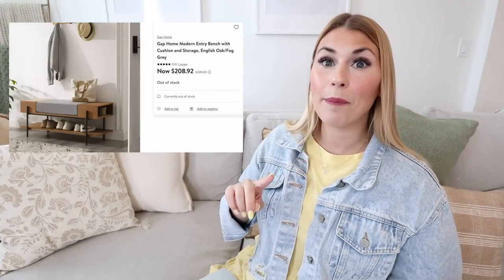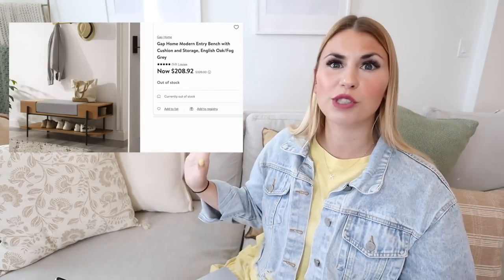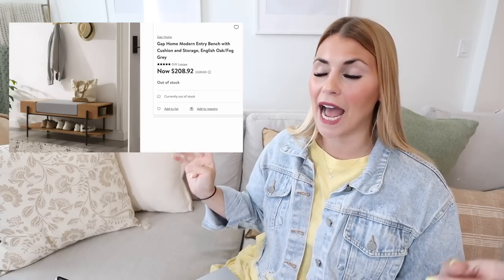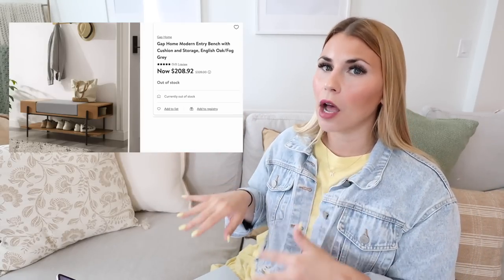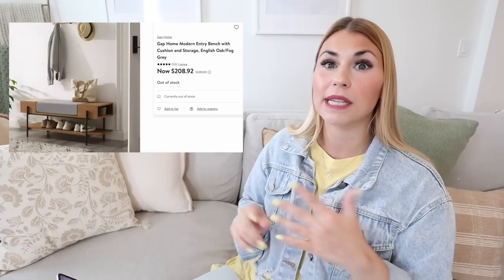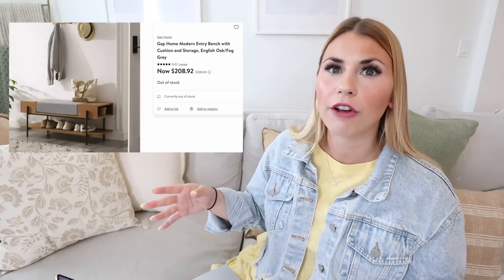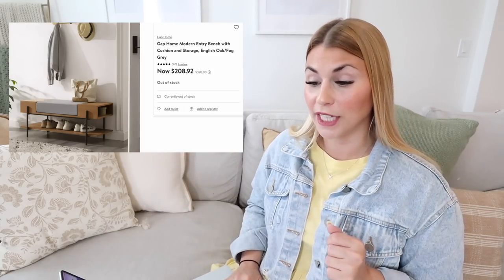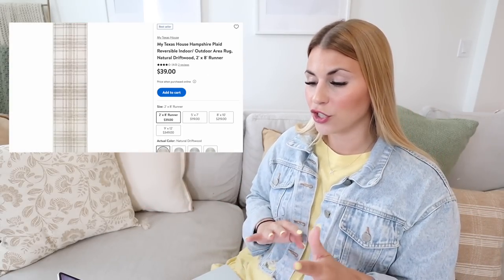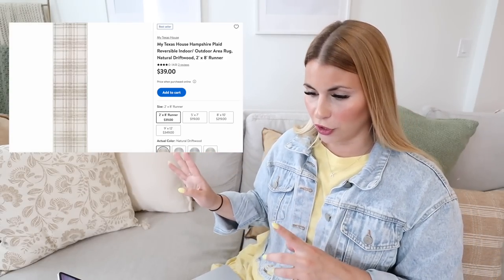Moving on from Gap Home, we're going to go into My Texas Home, which I feel like is the most popular decor collection at Walmart besides Better Homes and Gardens. I have seen some My Texas Home items in my Walmart, but mostly just kitchen items, and there are a ton of furniture pieces online that you'll never see in the stores, and they are really good. So we're going to head into this collection looking at the rugs first and then kind of move our way through the decor and the furniture.